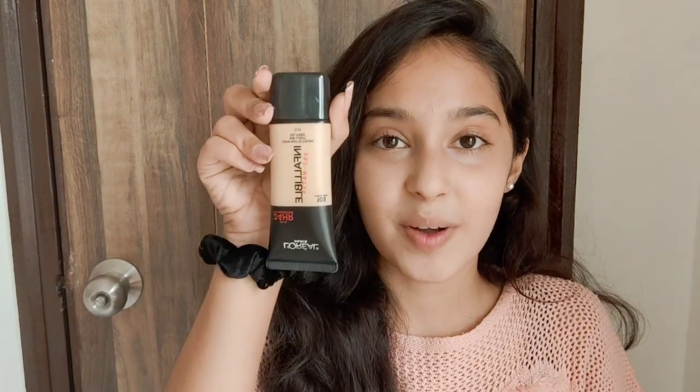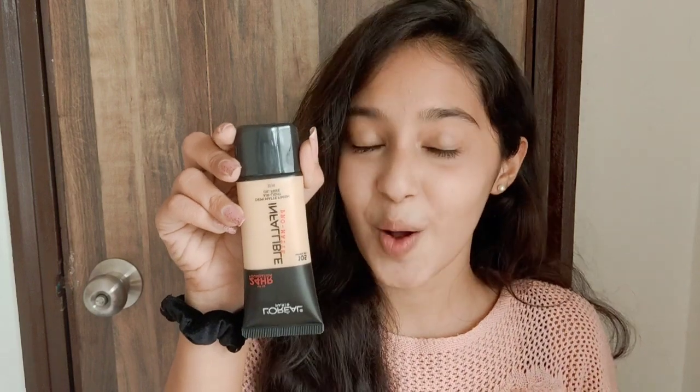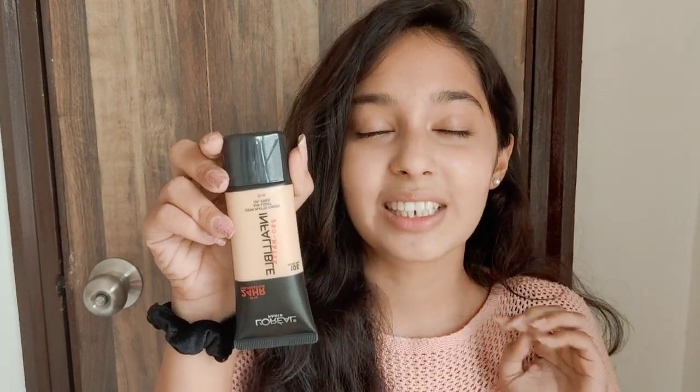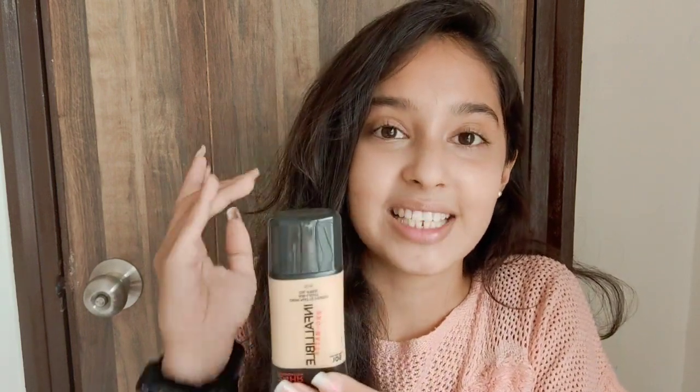Actually, I just wanna say one thing: I just started liking this L'Oreal Paris brand because 1 month ago I purchased this 24-hour foundation from L'Oreal Paris from NYKAA and I am totally loving it. This one is the exact shade of my skin tone and it blends so well that it makes me crazy. And then I just wanted to spend my money on L'Oreal foundation. So I have bought some products from L'Oreal Paris.